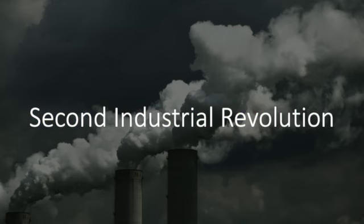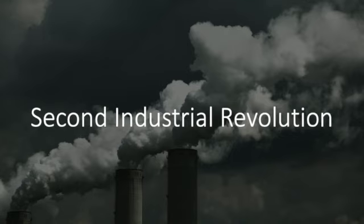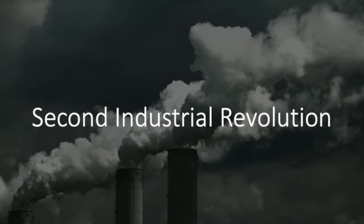Today we are focusing on the Second Industrial Revolution and what happened. Advancement in new industries like steel, chemicals, and electricity was significant to the Second Industrial Revolution that occurred throughout the late 19th and early 20th centuries. Industry and technology expansion led to more efficient mass production methods.